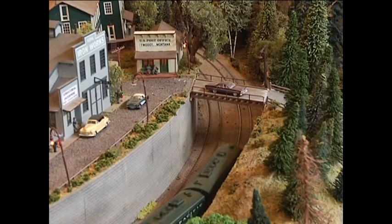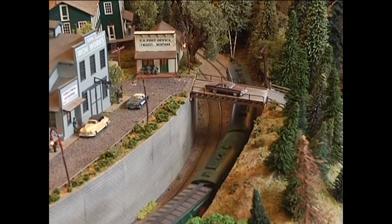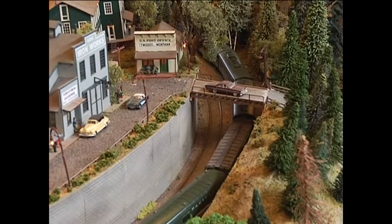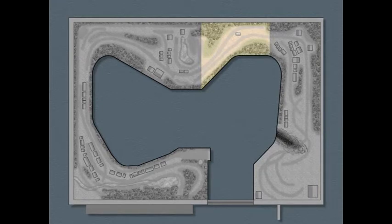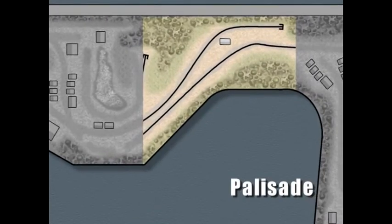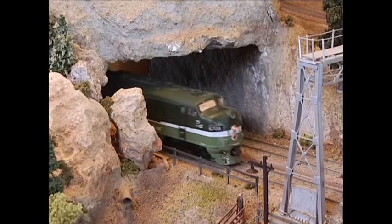Our train leaves the flag stop station in Two Dot, passes under the road bridge, and rounds the corner on its way to the short tunnel. Palisade is our next stop on the line. This too is a location on the line, not an actual town. Palisade is a geographically unique area with a huge, nearly vertical rock face. Passing through the NP short tunnel, we enter into the Palisade area.